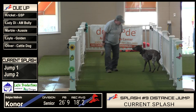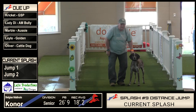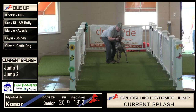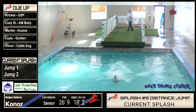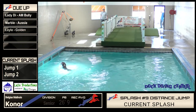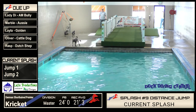This is our good friend Melinda and her little girl Cricket. Cricket loves her duck. By the looks of it, today, it's a little bit too much. Good girl, Cricket. That was a big jump, little girl. Little Miss Cricket has a huge personal best of 24 feet 0 inches. Cricket averages 21 feet 3 inches. The Dye, Marble, Nitro, Layla do up next.